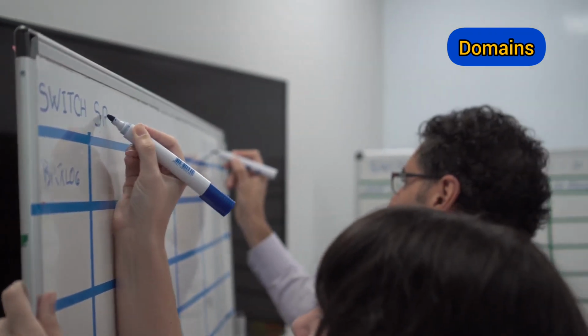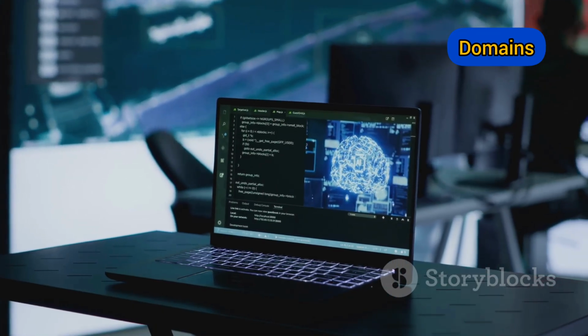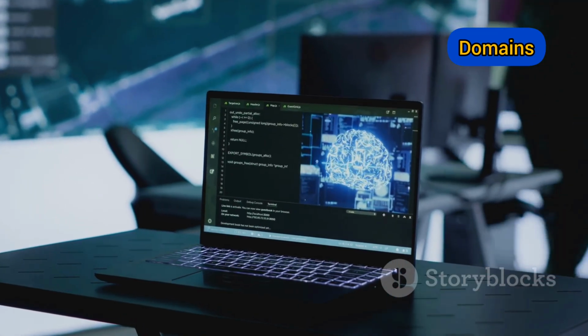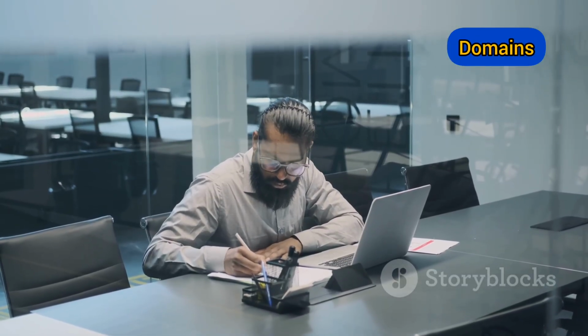Next, let's generate some domain name ideas. You can brainstorm manually or use AI tools to come up with unique and catchy names. Be creative, but also consider variation in case your first choice isn't available.